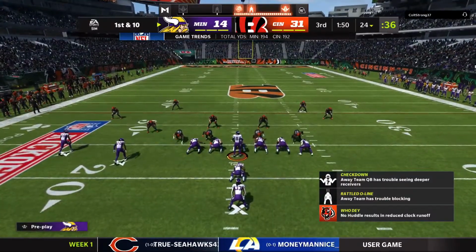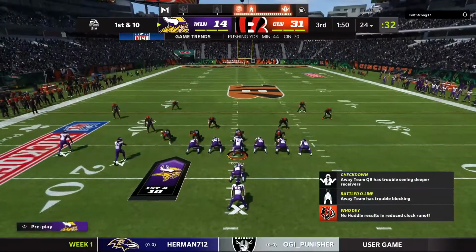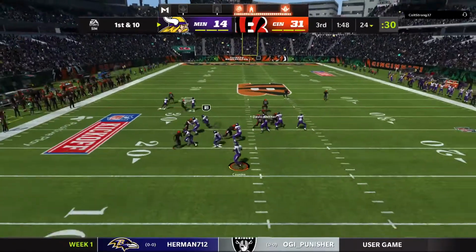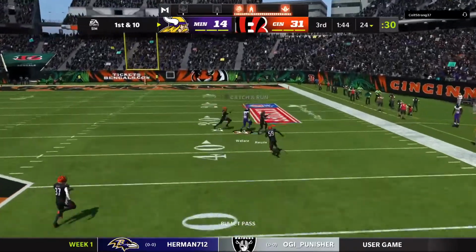Here are the Vikings now to start their next drive. And on the last go-around, they really couldn't get anything going. They had to punt from deep inside their own territory, which means you're going to lose the field position battle as a general rule. What they're looking for now is a little more consistency.